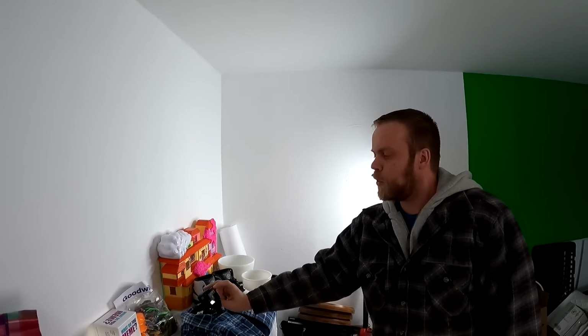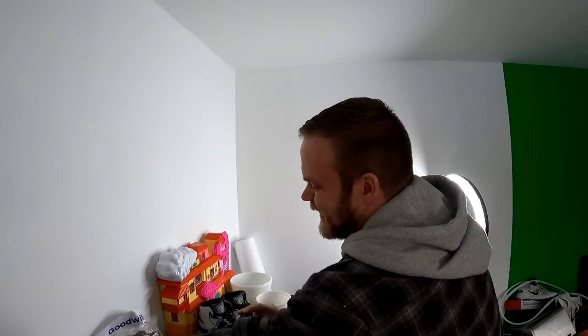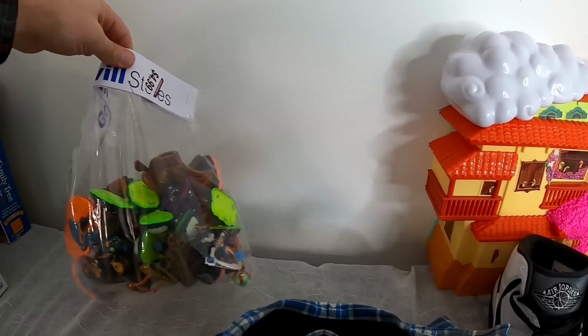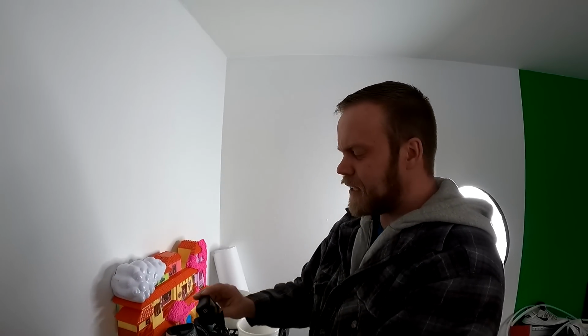Got the What Do You Meme here, and I probably overpaid for it, $3.99. I think we'll probably get like 15 shipped, so wah, wah. They sell though every time we list them. But the thing is, I always pay less than that for it. I did buy these Skylanders, don't do that. And really though, Skylanders are tough nowadays, man.